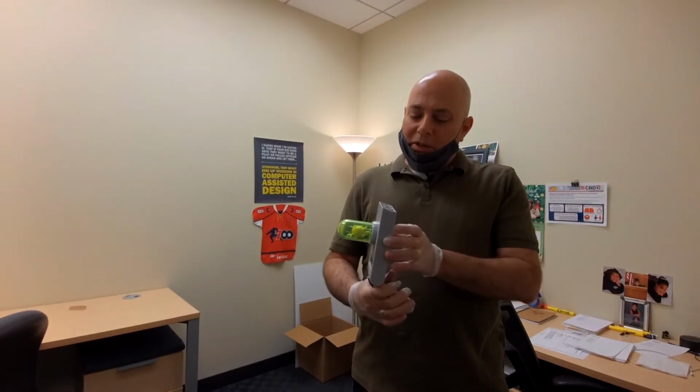All right, so here's my most prized possession in my office. This is my Rick and Morty portal gun. Let's see how it works here. Turn off the light. There you go.